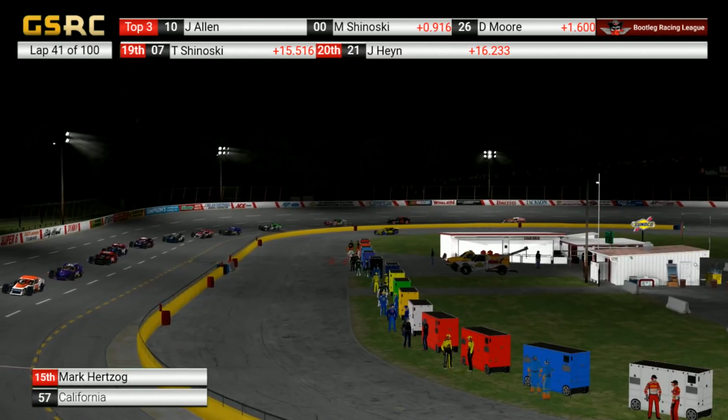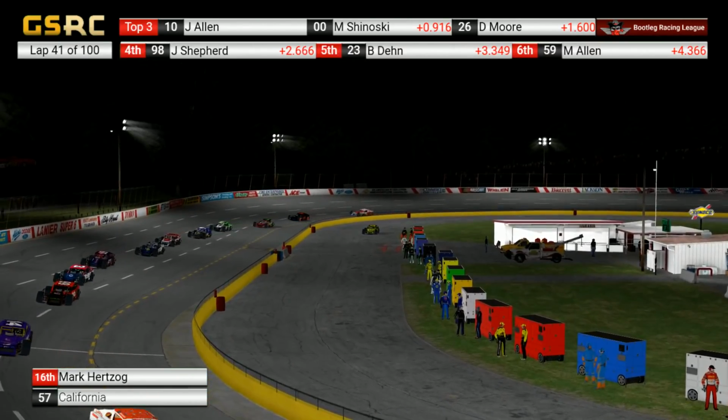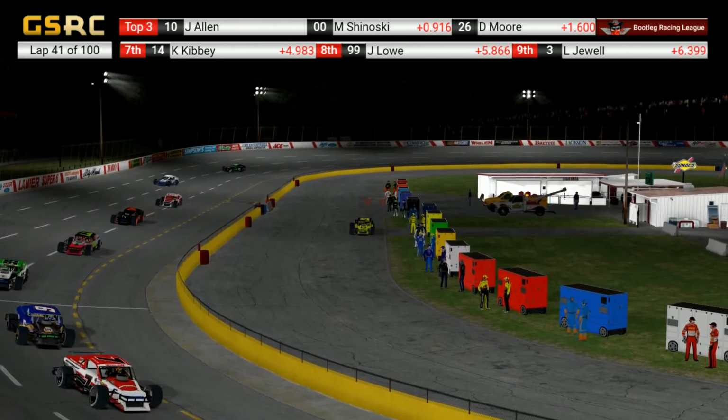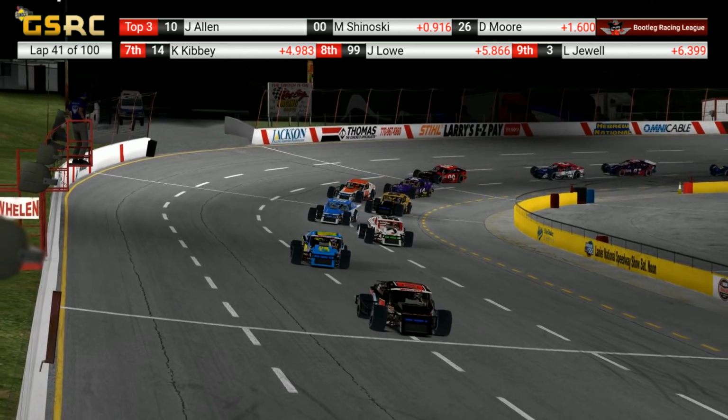Remember the important part of that service. You can't change those tires. That will result in a penalty, a disqualification from the league. You don't want to do that.